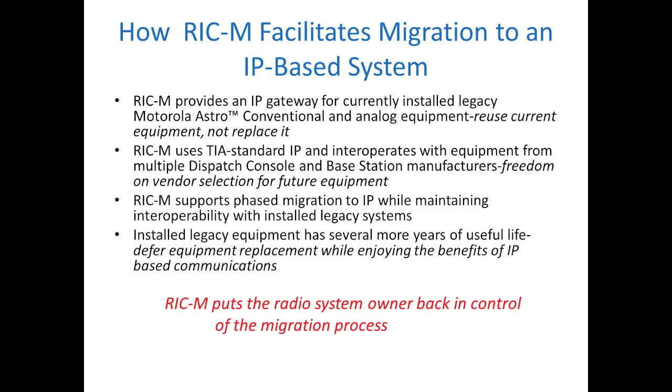It provides an incredible amount of flexibility. You could have rapid reconfiguration. You can have backup dispatch consoles, backup routing. You can put things together virtually on the fly, for instance, to respond to an incident, first responders responding to some sort of emergency.